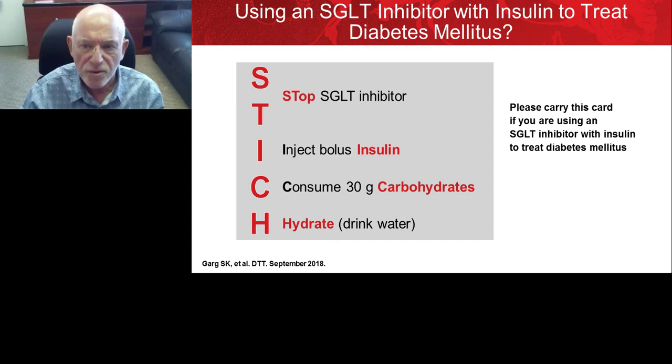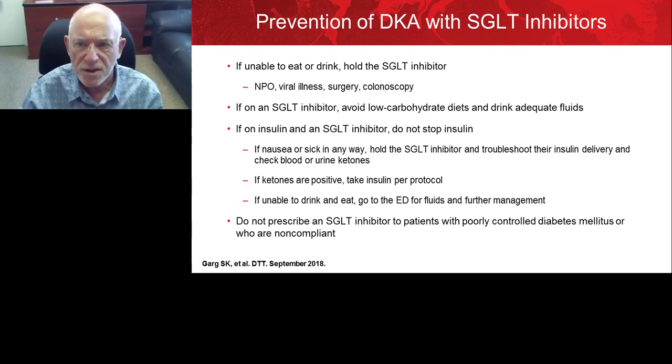So regarding the prevention of DKA with SGLT inhibitors, again, if the patient is unable to eat or drink, you should avoid the SGLT2 inhibitors, as I just stated. If the patient is going for surgery, gets a viral illness, for example, is going to have a colonoscopy, or is NPO for any reason, you should stop the SGLT inhibitor. If they're on insulin and an SGLT inhibitor, do not stop the insulin. That's the biggest problem, because a lower insulin in the face of SGLT2 inhibitors can potentiate the development of ketosis and potential ketoacidosis.